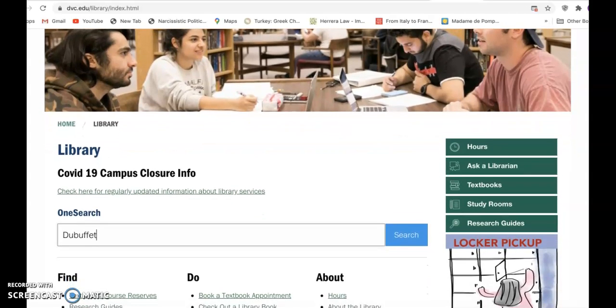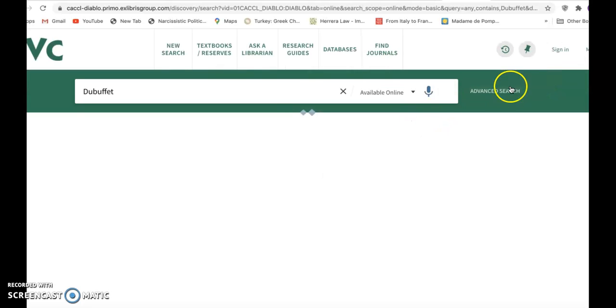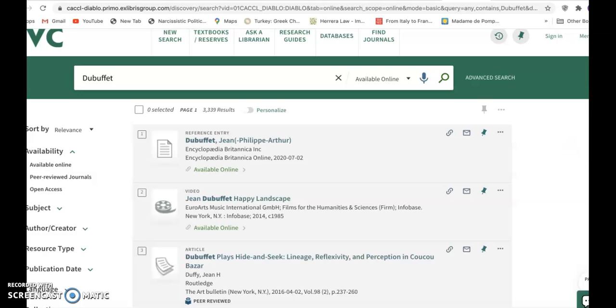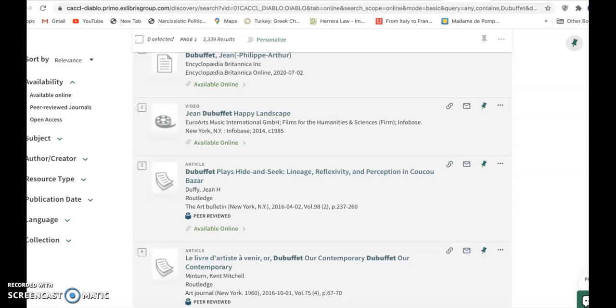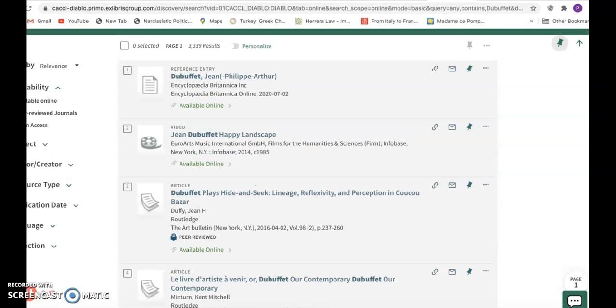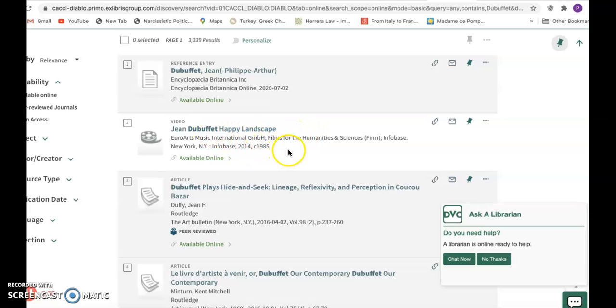So one of the things you can do is you can use the library and the librarian to help you. You can type in Dubuffet and get a list going here of things that have earned entry in the library because librarians have vetted them, have looked to see what's considered useful in the field. So for instance, Encyclopedia Britannica, a good source. And then look, excellent, there is a video, and I'm asking you in this resource to find a video.